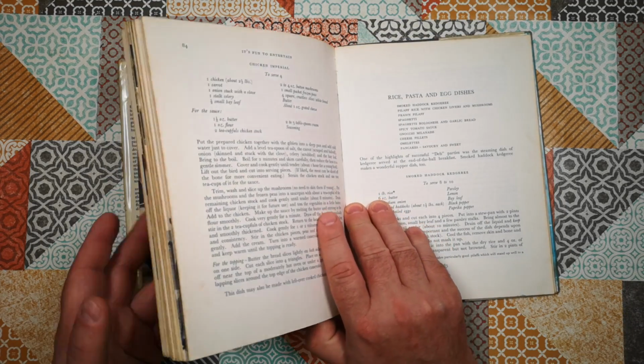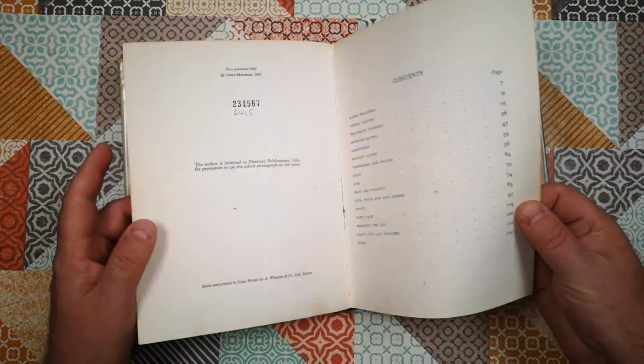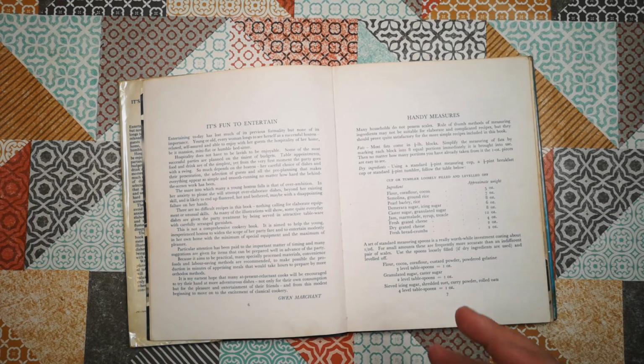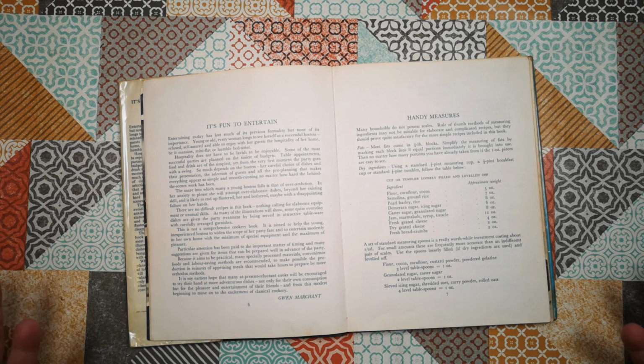Actually, when we read the preface, this is not about impressing people with your culinary skills. This is about learning some solid skills and being reliable in the kitchen and being a reliable entertainer and not letting people down when you invite them around for a party, which is actually quite a cool idea.